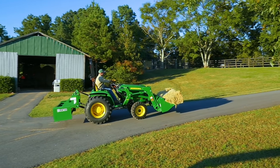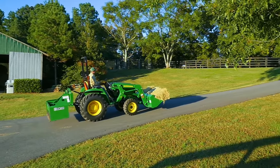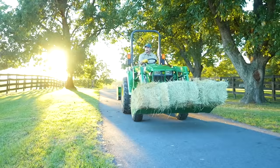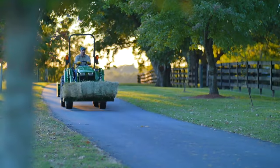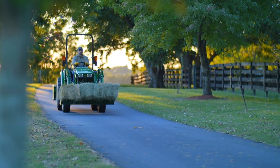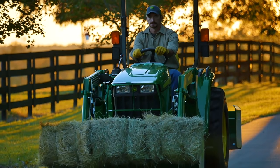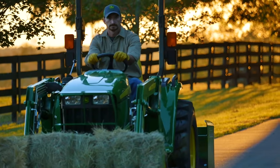Do you know what he's carrying? It looks like big fluffy blocks. It's hay for animals to eat. What kind of animals? Maybe horses or cows? Maybe even llamas. I want to see who's going to eat the hay.